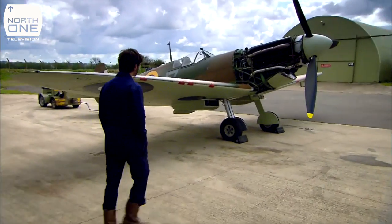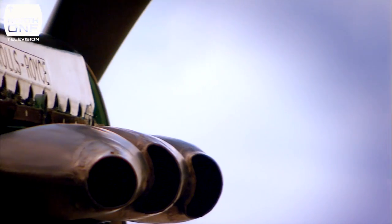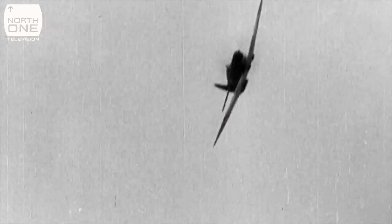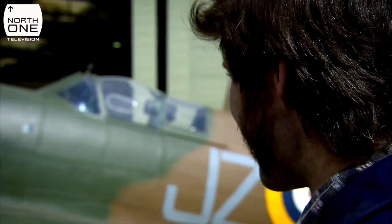Its V-12 engine made it faster than anything else in the sky. It could do 350 miles per hour. Its elliptically shaped wings cut through the air to make it the best handling and easiest to fly plane the RAF had. It's not hard to look at, is it? Hey, beautiful.